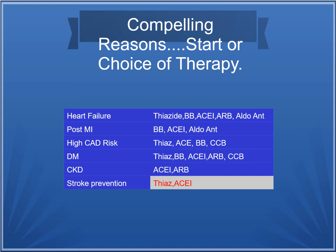After an MI, beta blockers and ACE inhibitors, as well as aldosterone antagonists. Other element of cardiovascular risk, a calcium channel blocker such as amlodipine may have benefit. Diabetes, again, an ACE inhibitor is going to have a nephroprotective effect, but all of those should have the benefit of keeping the risk of stroke down. Chronic kidney disease, ACEs and ARBs are the hallmark for those, unless you have renal vascular disease, and in those cases, one needs to be extremely careful and may need to even consult a nephrologist to help. Stroke prevention, thiazides and ACE inhibitors.